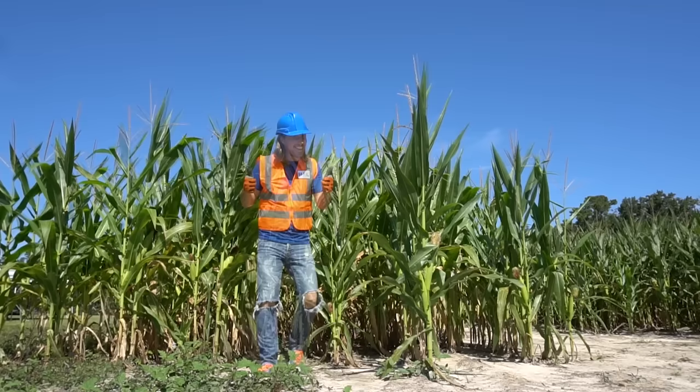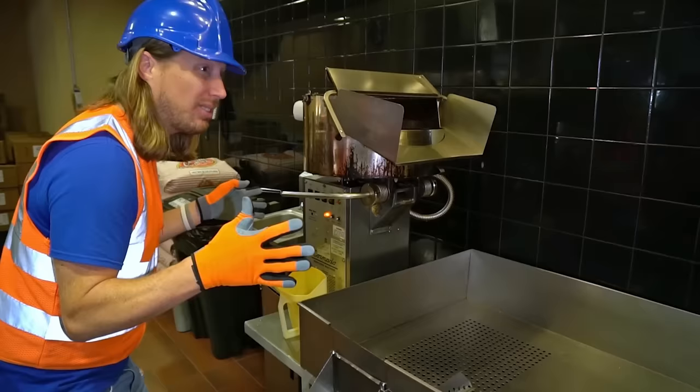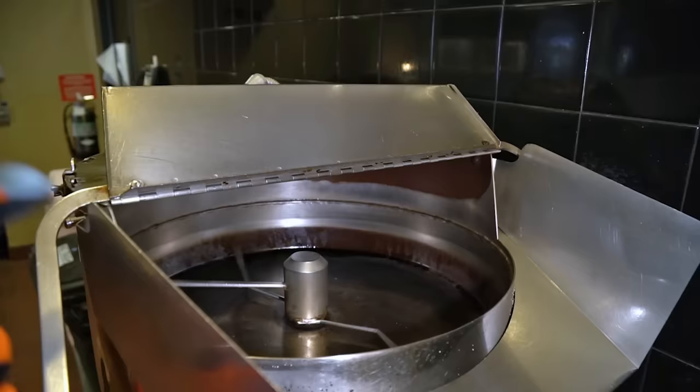One of my favorite things at the movies is popcorn. And we're behind the scenes. We're going to learn how the popcorn is made. Check this out. This is a humongous popcorn machine. We've got our kettle there. It's warming up, and you can see the auger inside spinning around. Oh, this is going to be great.